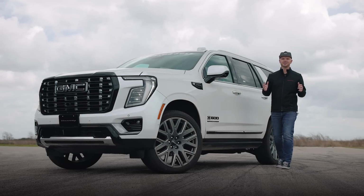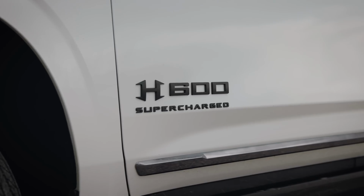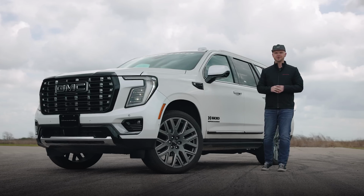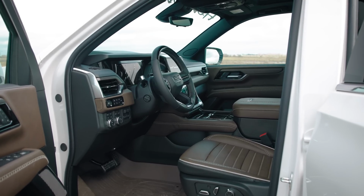Hey guys, I'm Alec with Hennessey Performance, and today we're talking all about this brand new H600 Supercharged GMC Yukon Denali Ultimate. Now this is a 2025 model, so it's got an all new facelift and updates to the interior as well, so we're gonna run through it all.